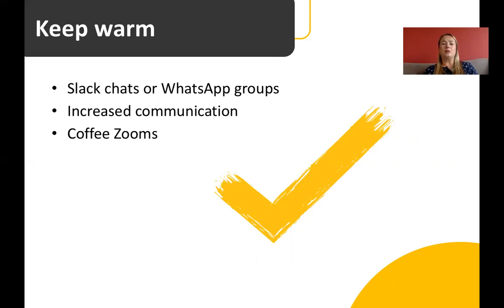So things that we've seen that work well: if you're using Slack as an organization, you could add them to your Slack chat, or if you have WhatsApp groups, that's something that you might want to start including them in before they start. Increase the communication, so do more than you would have done normally. Do schedule a call or a Zoom, do include them in any team communications that are going out right now. Make them feel part of the team as much as possible and as early as possible, so that they're starting to build that engagement with you as an organization.